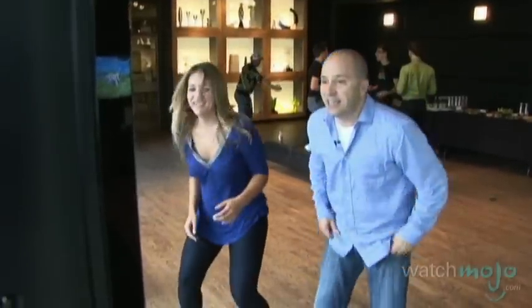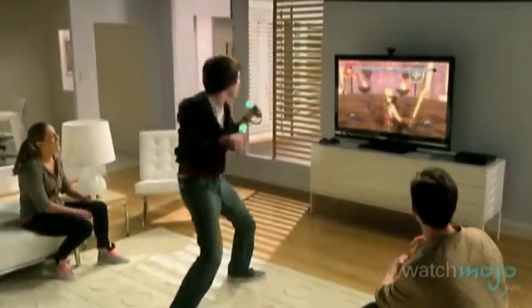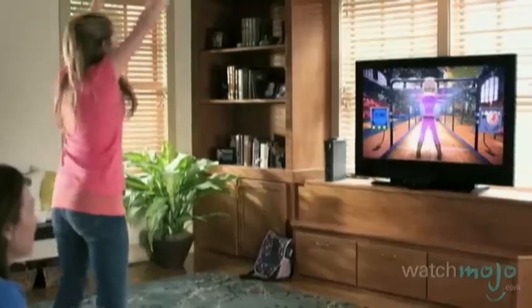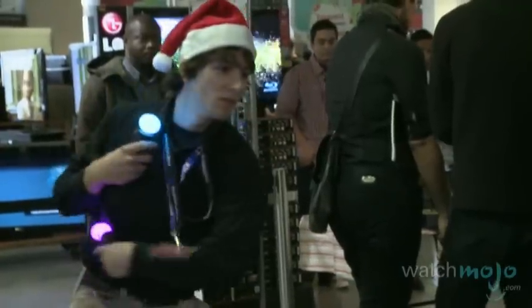In this category, both have their drawbacks. For the Move, you need space for it to operate correctly, and Sony recommends 5 to 9 feet between the player and the PlayStation Eye for it to monitor your full range of motions. On the other hand, there is a slightly greater spatial requirement for the Kinect. The Move allows you to play in dark lighting conditions while sitting down.